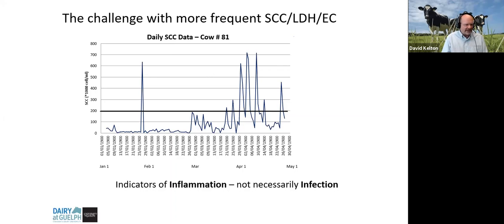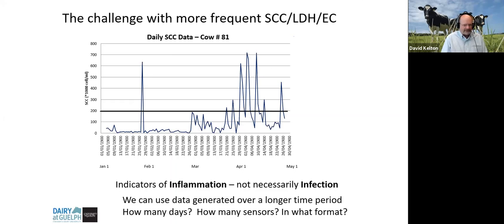The other thing is we recognize that these are indicators of inflammation and not necessarily infection. So we're still not far down the road without some culture-based system of even making the distinction between major and minor pathogens. So again, I think we've got some opportunities here and some work to do to try to bring together data from one or more sensors over perhaps not just a single day, but a series of days that I think can be used ultimately to arrive at a useful tool.